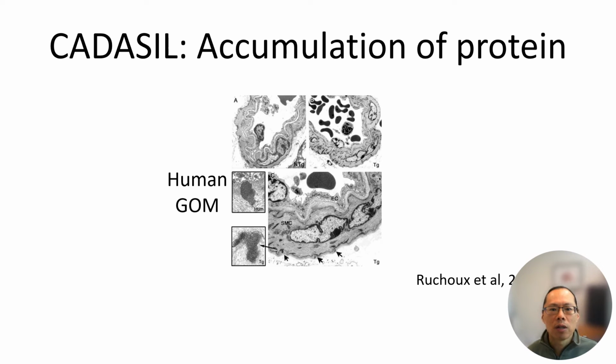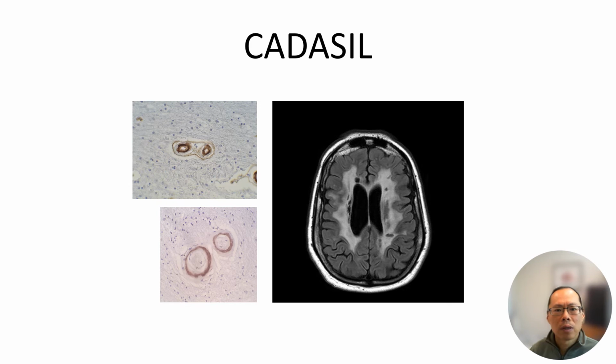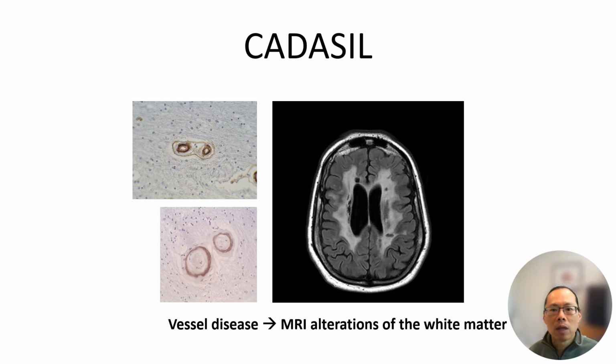These features of CADASIL pathology suggest that the disease could result from or be associated with abnormal protein conformations and could indicate proteinopathy, a frequent feature of neurodegenerative disorders. To summarize, CADASIL is thought to cause vascular dementia through degeneration of the smooth muscle cells in arteries within the brain. These changes in cell content are linked to protein accumulation, possibly protein aggregation, and vessel failure that results in diseases of the white matter. Ultimately, this contributes to vascular dementia.